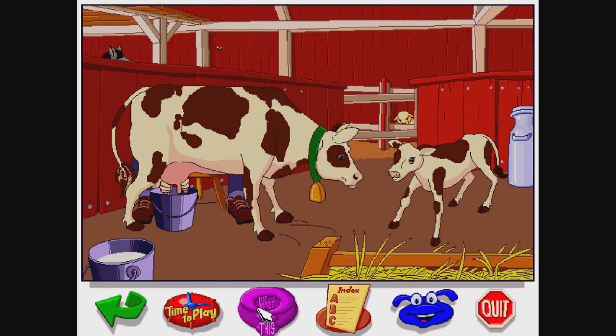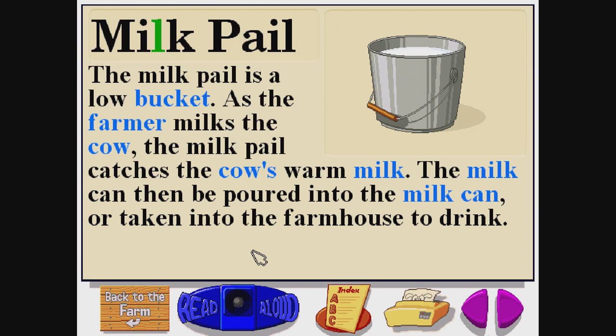Milk pail. M-I-L-K-P-A-I-L. The milk pail is a low bucket. As the farmer milks the cow, the milk pail catches the cow's warm milk. The milk can then be poured into the milk can or taken into the farmhouse to drink.